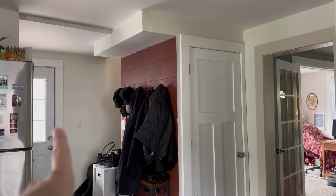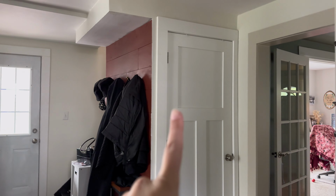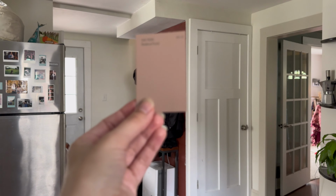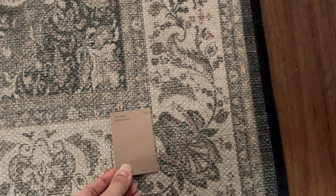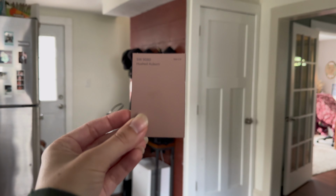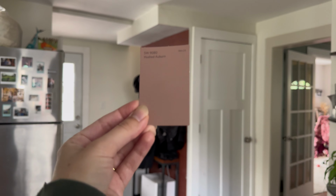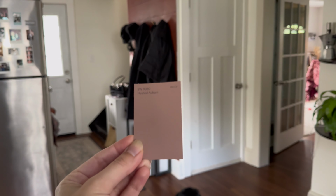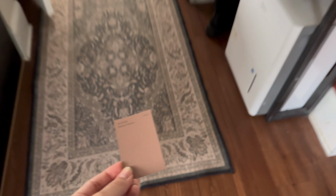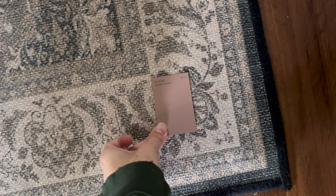Something I need to do first is finish painting these doors in canvas tan. This is, what color is this? Reddened Point. Here's what it looks like with the rug. It's very neutral, the little pinky tones to it. Hey Ash. Hushed Auburn is the next option. Slightly darker. I think that one would be really cute. It looks really cute with the floors. Let's see what it looks like with. Yeah, that's really cute.